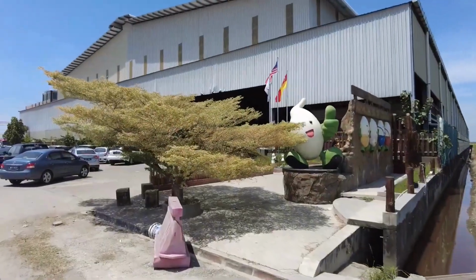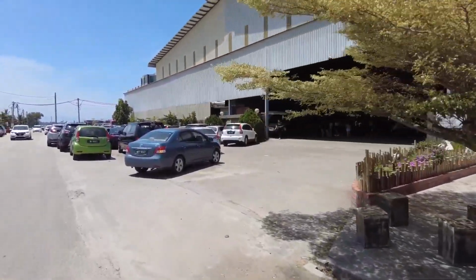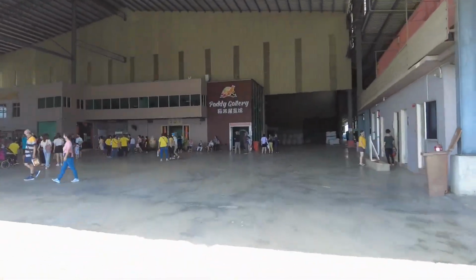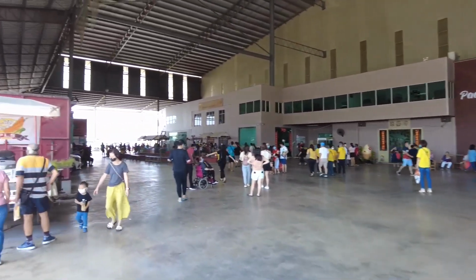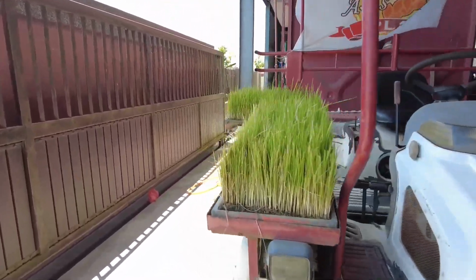One interesting place to visit is the Sekinchan Paddy Gallery and Museum. It's a huge area processing rice, and to visit the outer area is free. Here we can learn how paddy is planted.